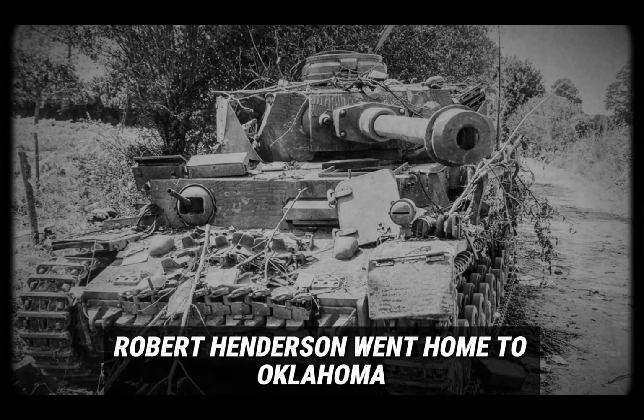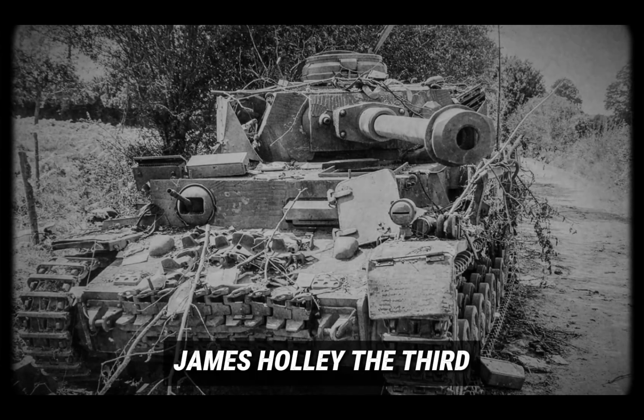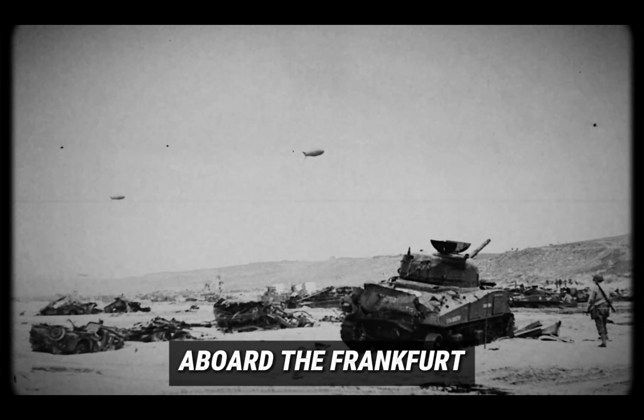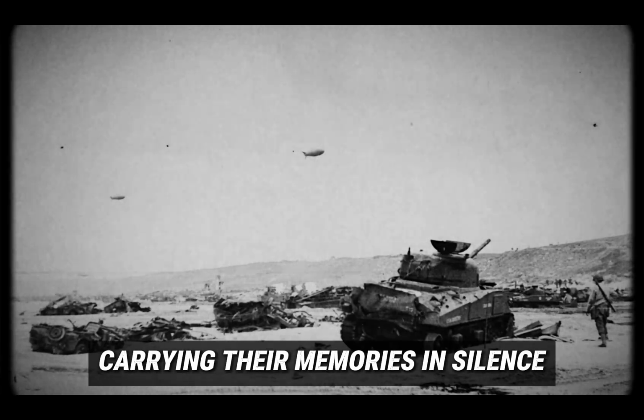Robert Henderson went home to Oklahoma, running his father's machine shop. James Holney III rose to become Chief of Naval Operations, but he never claimed credit for what he and his men created aboard the Frankfurt. Most gunners simply returned to quiet lives, carrying their memories in silence.